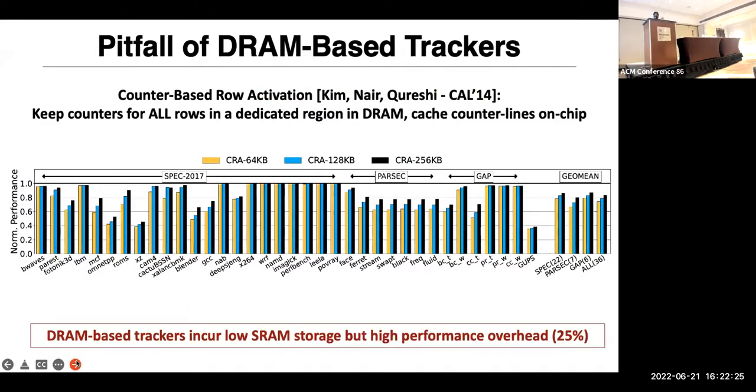So, well, fine. I can't do SRAM-based tracking. Why don't we take all of the state and keep it in the DRAM array? You can have any number of trackers. The size of the tracker is 2 megabytes, which is not that big. You can put it in DRAM. But then every time you do an activation, you have to go and update those counters. Too much performance overhead. You put a cache, even if you have a 64 kilobyte cache, 128 kilobyte cache, 256 kilobyte cache, you still have about 25% slowdown.